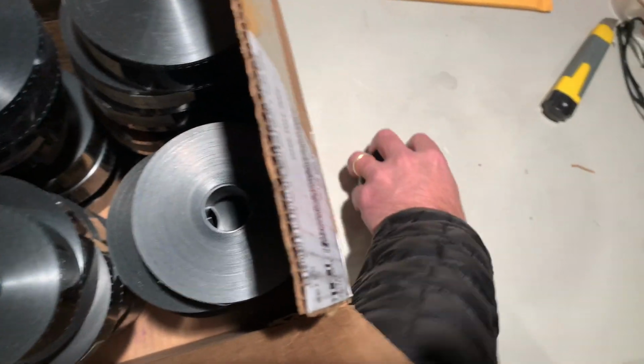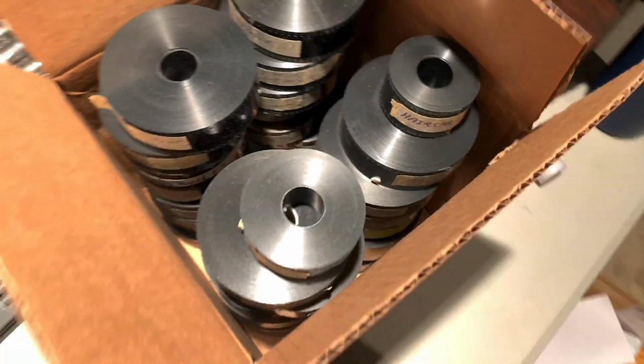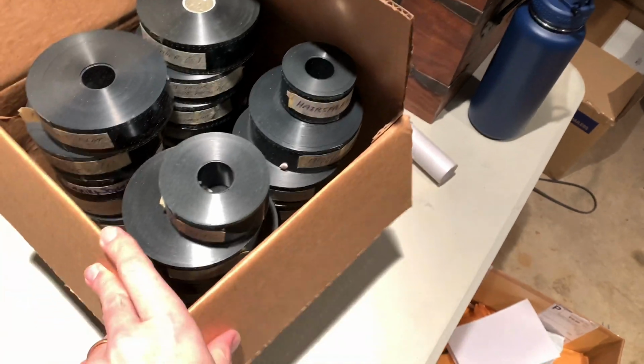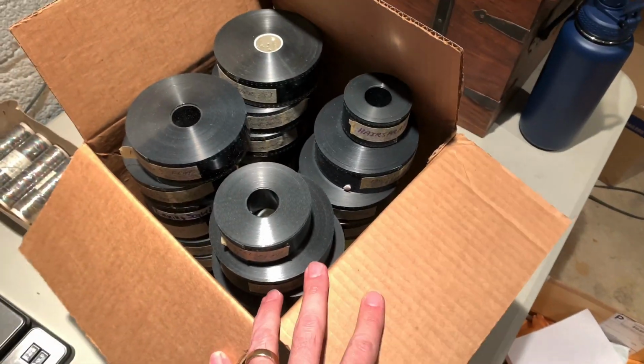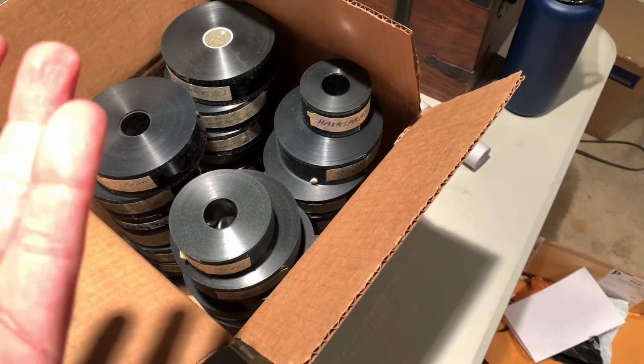29, 30, 31, 32. So if I sell these for $10 apiece, that's about $300. And if I sell them for more, obviously it's even better, but I spent about $50 on this box. I'm hoping to list these for $300 to $400 total over time. So it's going to be a decent profit. So I'm excited.